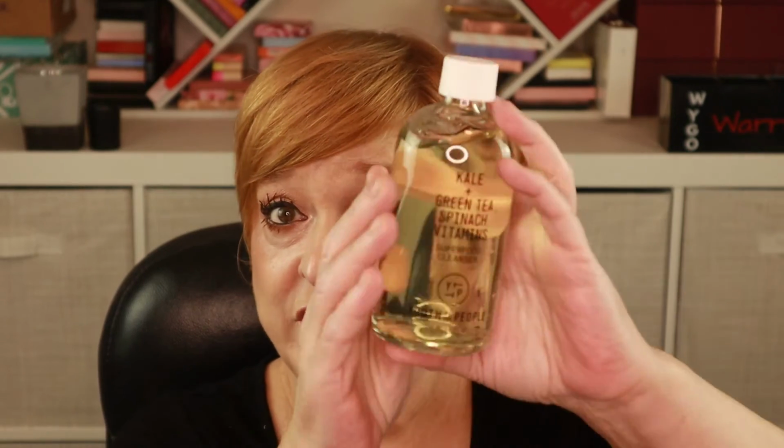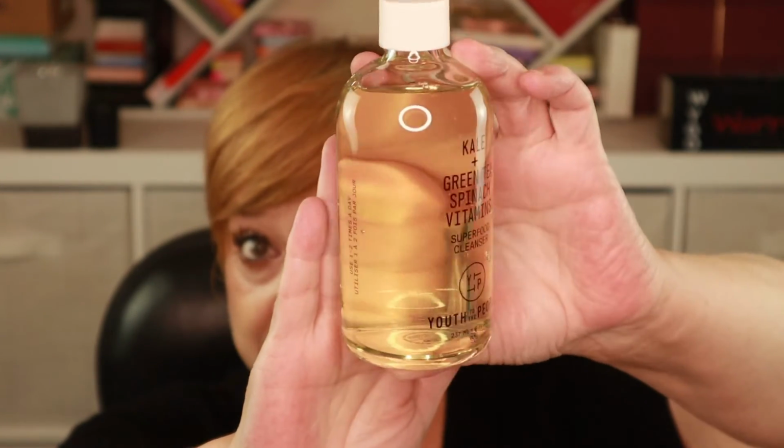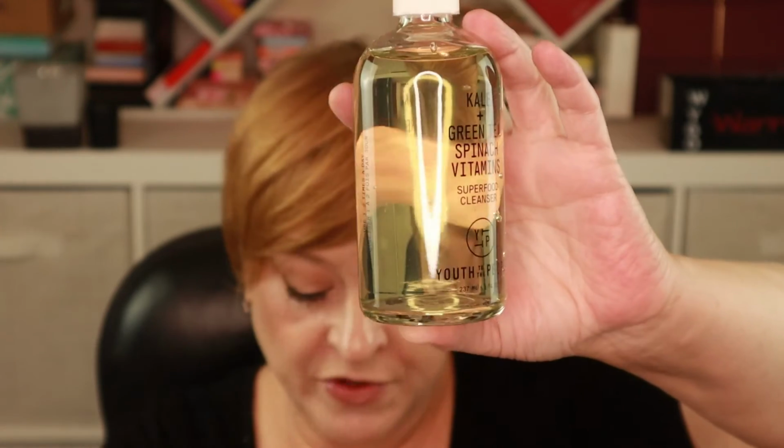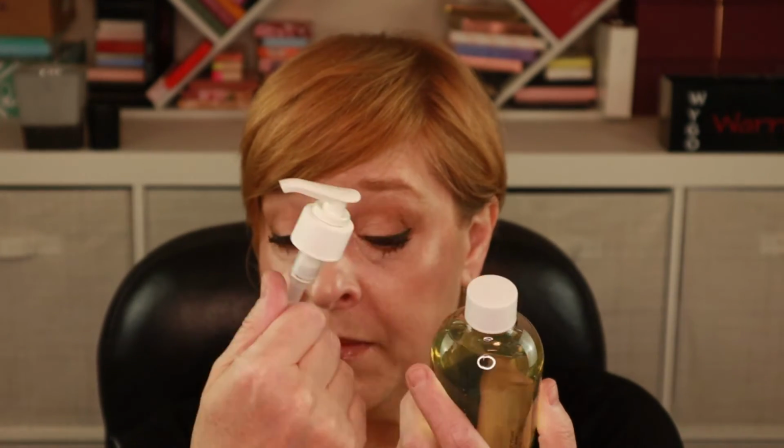Oh, I see. Okay, so it comes with a little dispenser. And, oh, interesting. It's kind of a yellow, clear-ish, I guess, amber type color. And it has a pump. Okay, that's nice. I'm not sure why it doesn't ship just with the pump in, but maybe to prevent it from spilling. That would make sense.